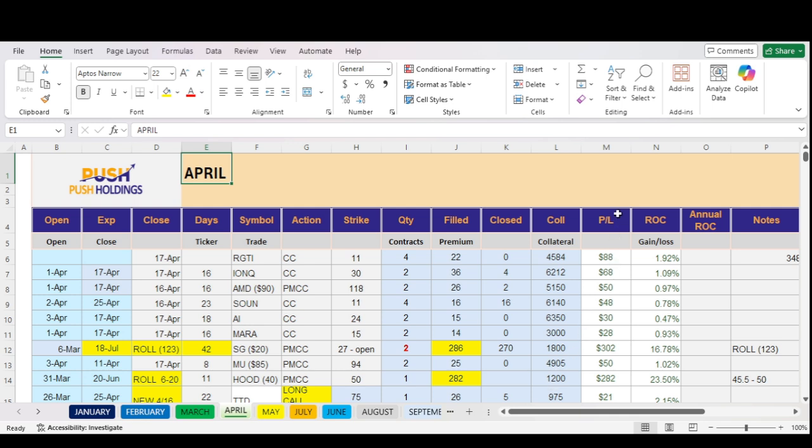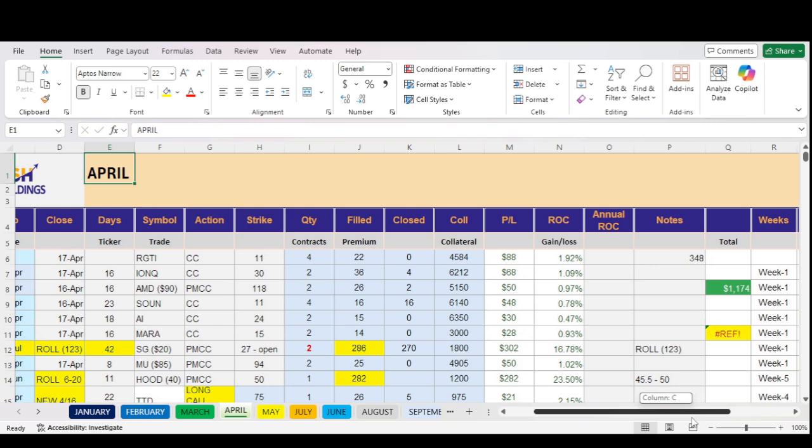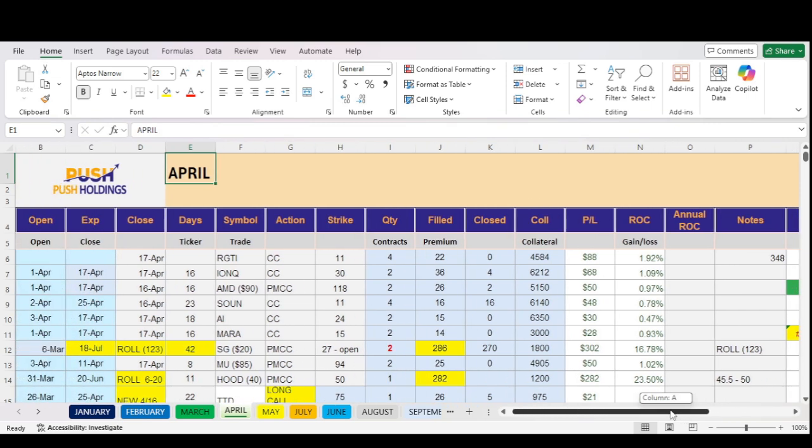The next column is the P&L, which is your profit and loss, and that represents the amount of net income received. The ROC is return on capital, and that tells us our gains or our losses on the actual trade we did. There are some other columns there, which are just personalized columns, and I'm going to go through those with you as the video progresses.